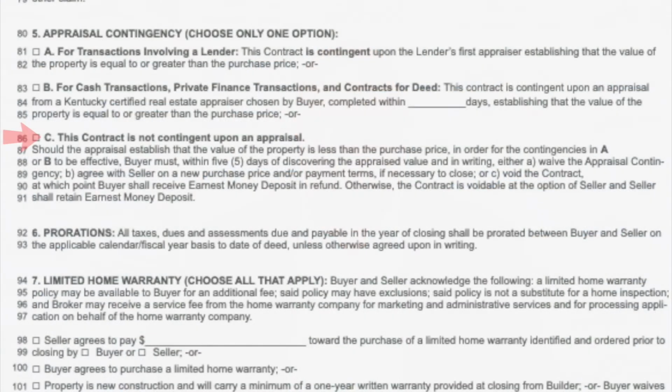Now, let's look at paragraph C, or option C, which is on line 86. Now, this is very simple. It says this contract is not contingent upon an appraisal. So if you check that, you are obviously making your offer more attractive to the seller, but there is a little bit of confusion that may come about, or a dispute that may come about when you check that.